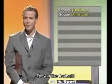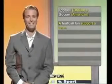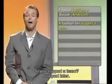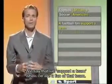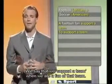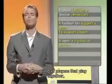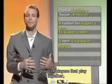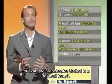Do you like football? If you do, then you are a football fan. Like me. Do you support a team? I support Inter. We say that we support a team when we are a fan of that team. So, what is a team? It's the group of players that play together. For example, Manchester United is a football team.